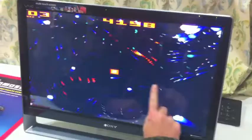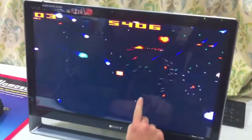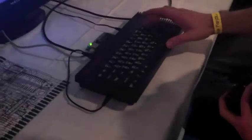Classic. Bringing the classics up to date with touchscreen technology. Forget your iPhone, Twitter's now available on a ZX Spectrum near you.